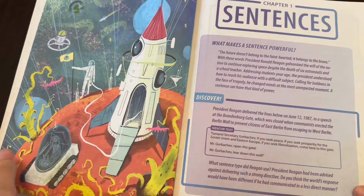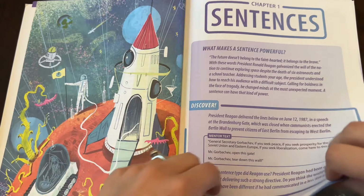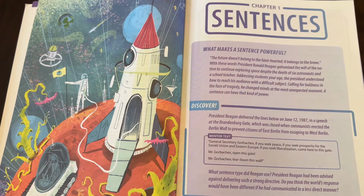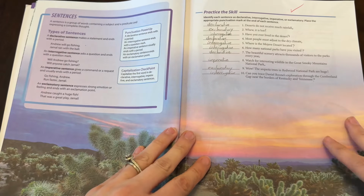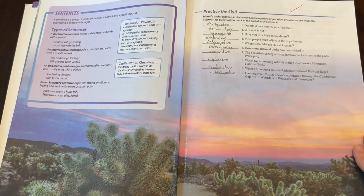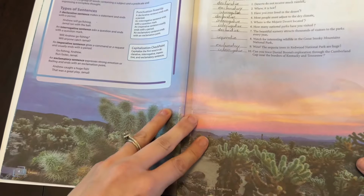The first thing my daughter noticed, she was like, these graphics are really cool. I really like this one. I know it seems small, but something little like that I think really helps hold their attention and makes something as mundane as grammar just a little bit more interesting.